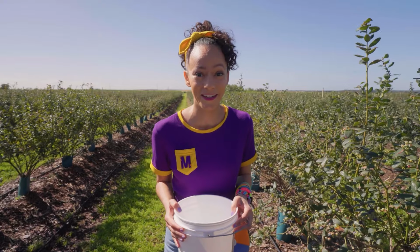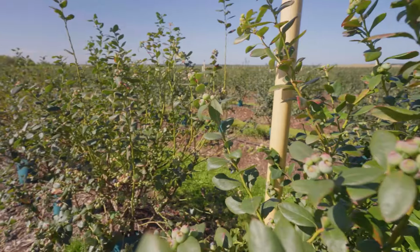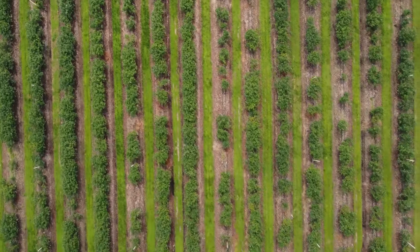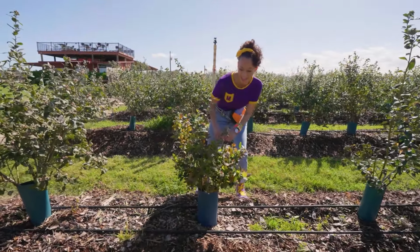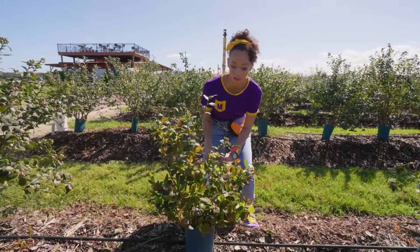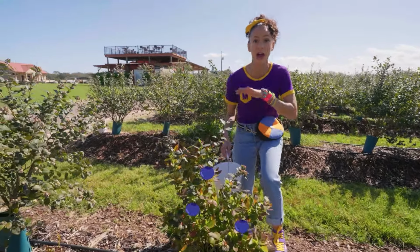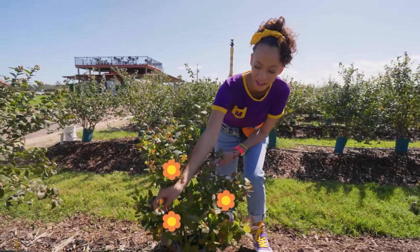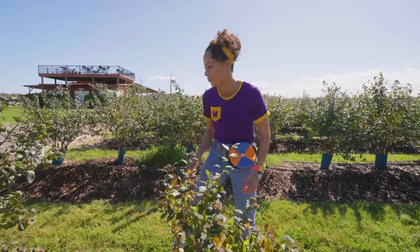Should we keep looking at blueberries? All right, cool. Let's go over there, there's more. Wow, look! It's a baby blueberry shrub. See, it's much smaller than the other plants we saw, but one day it's gonna grow nice and big and full and have a ton of blueberries on it. You'll notice on the young plants, they have little flowers, see? So cute.